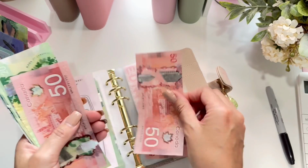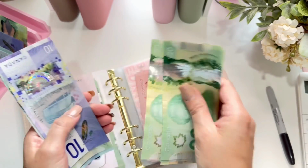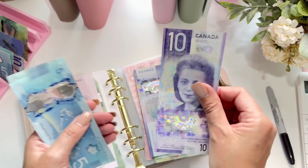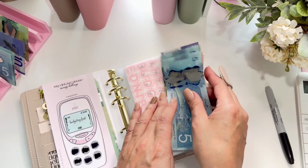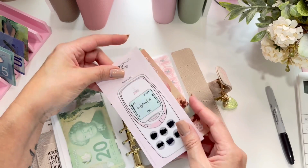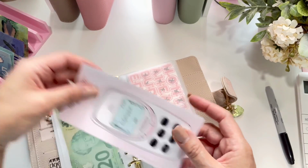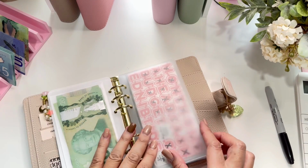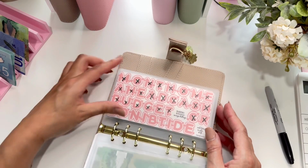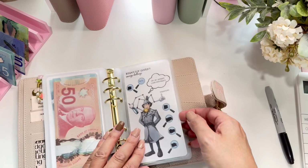Okay, so 50, 100, 150, 1, 2, 3, 4, 5, that's 250, 270, 280, 290, 300. So $300 is done. So I'm gonna put this one here aside. Let's put this on top here. And then after I'll just add another new challenge. Okay, so let's see if there's another one that I'm almost done. Okay, here.